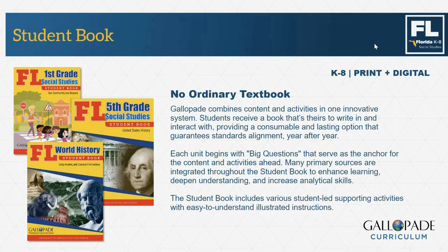If there are amendments or changes to the standards during the course of your adoption, we adjust and change to those. We're going to see where each unit starts out with those big questions that anchor the content for all of the activities ahead, and look at tons of primary sources to engage students in thinking like a historian and looking at original artifacts. The student book has lots of student-led supporting activities, and it's really easy to understand, with illustrations on grade level.